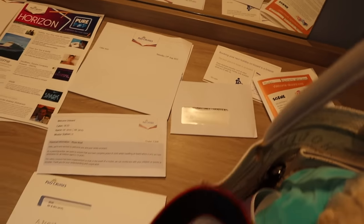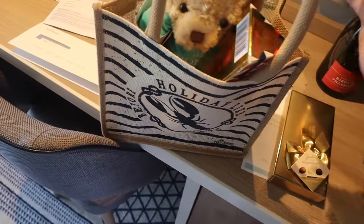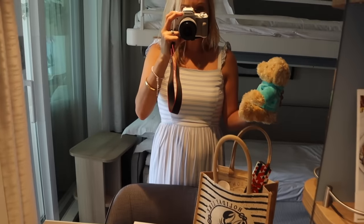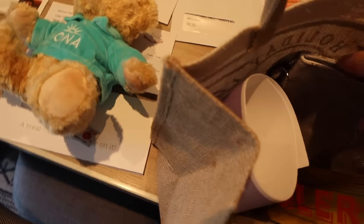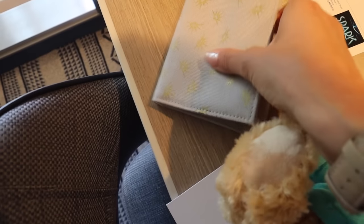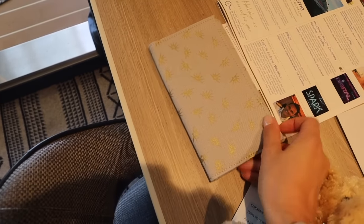And then P&O Cruises, obviously we are working with them at the moment, so they have been kind enough to gift us, look at this, Iona. And that's amazing because George actually forgot his teddy bear. So that's so lovely. Obviously you can purchase these on board too. And then, oh my goodness, so many amazing things. What's this? Oh wow, look, document wallet. That is beautiful. I really like that.